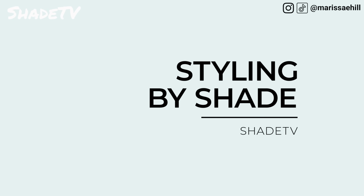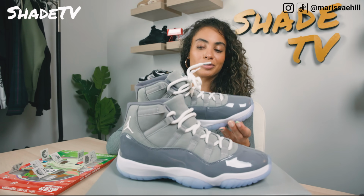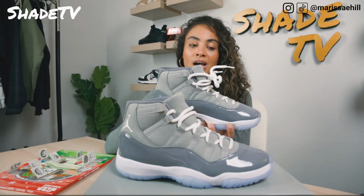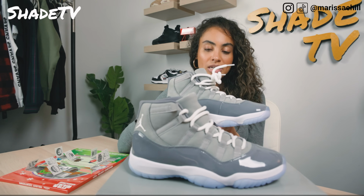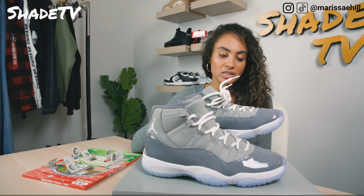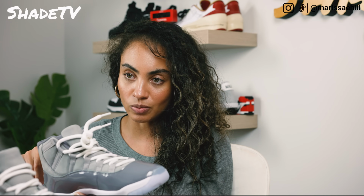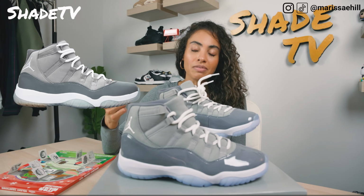All right, now let's talk about styling. Again, this is just such a beautiful color scheme. I'm obsessed with this, and I see why this is one of the most popular colors. This was definitely one of the first non-OG colors to have been released. This was first released in 2001 and then brought back and retroed in 2010. We haven't seen it since then.